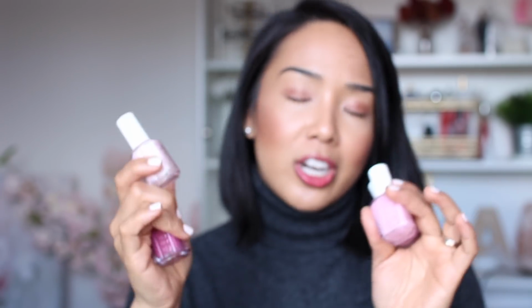I do find that they strengthen my nails when I wear them, and like I said, they're super easy to apply. Some of them are more streaky than others, but I love the finish, the cream polishes especially, and I also love the slight benefits that it has had to my nails. So those were my favorites for 2018.